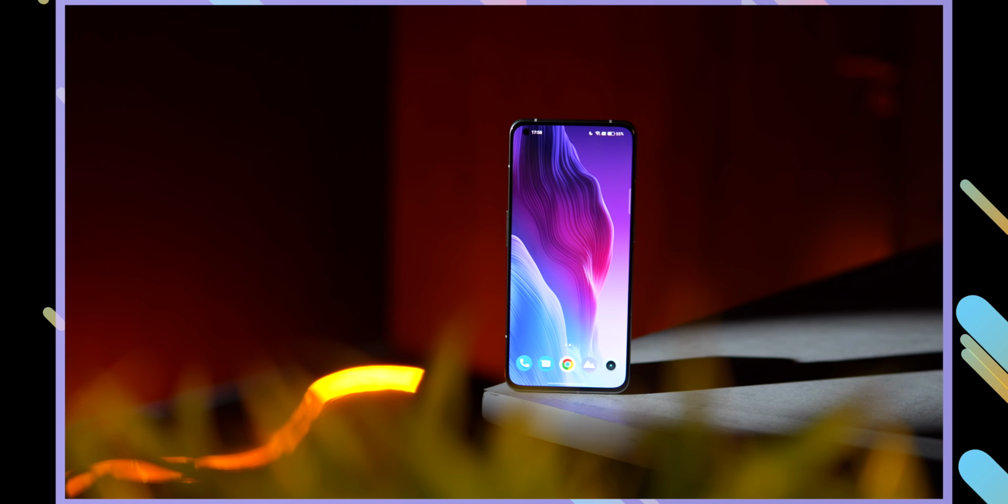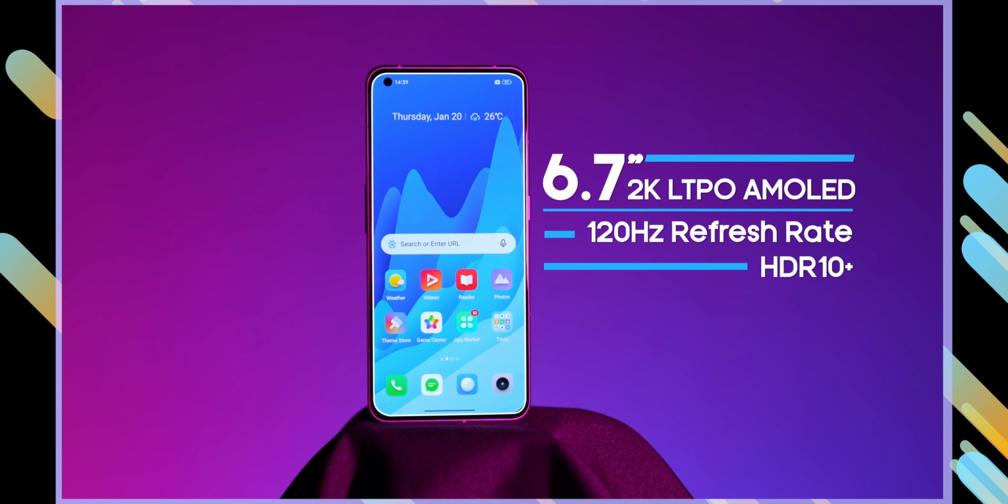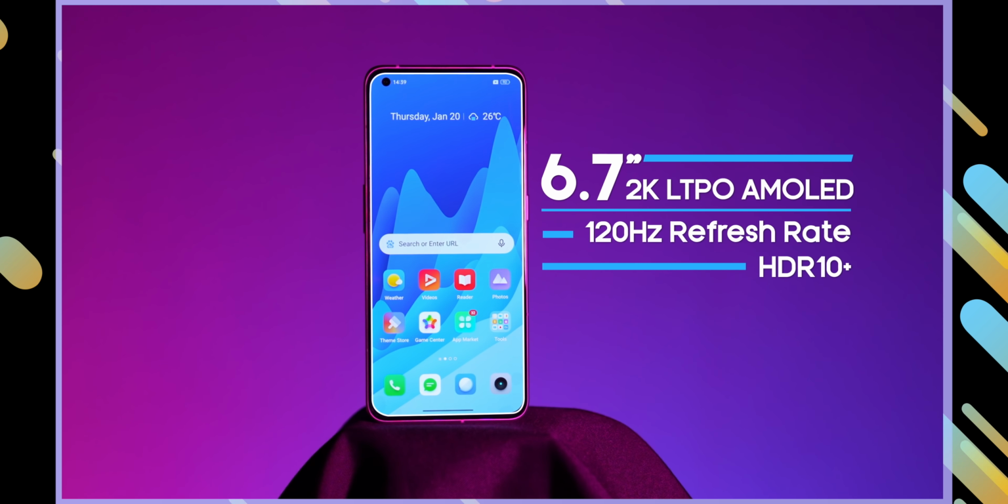And the panel is a gorgeous 2K AMOLED screen with LTPO 2.0 technology, which means that your phone's screen can refresh from as low as 1 Hz to 120 Hz, and it does that automatically. It's a very good display. It's a very well-tuned display as well. The movie watching experience is great, and the gaming experience is also great on the Realme GT2 Pro's display.